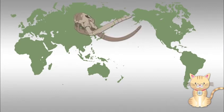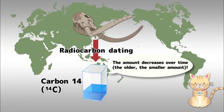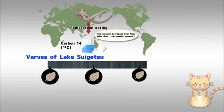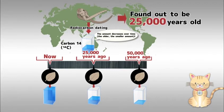Here's an example. You examined an object dug up somewhere in the world using a method called radiocarbon dating and found out that it contained an amount of something called carbon-14. As it just so happens, the amount of carbon-14 decreases over time. Here, the varves of Lake Suigetsu can be used. As you carefully examined fossil leaves taken from the varves using the radiocarbon dating in the same way as before, you found that the fossil leaf in the middle had the same carbon-14 content as that of the object you dug up. You can identify the age of the varve by counting the number of stripes. So it is possible to identify the age of the object too.